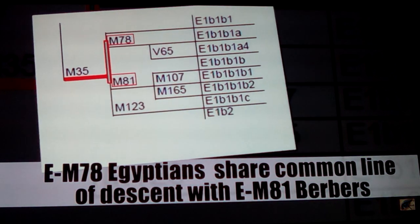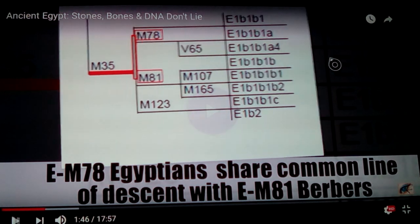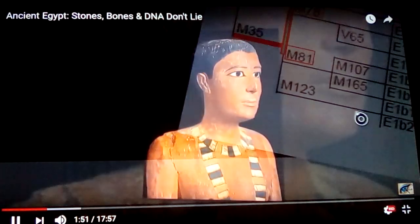So we see this haplogroup right here of EM78. Egyptians share a common line of descendant with EM81 Berbers. This is your Egyptian line, your Berber, you can see it. This is how they connect and how E comes out of it. This is the genetic cross lines that come out of such things.